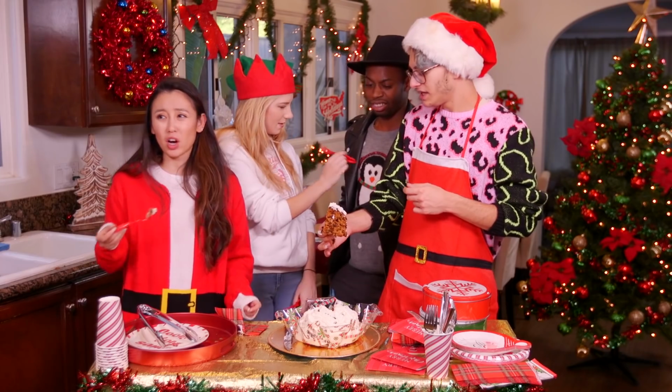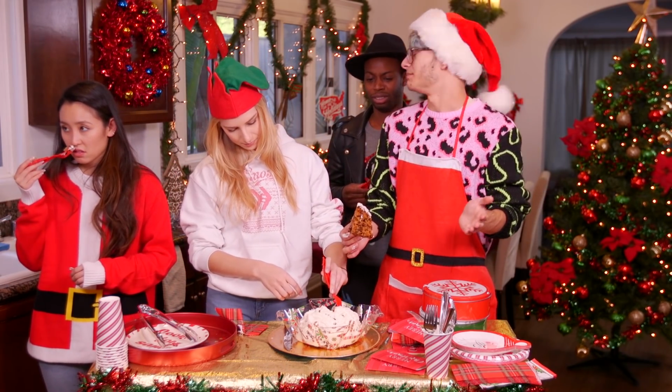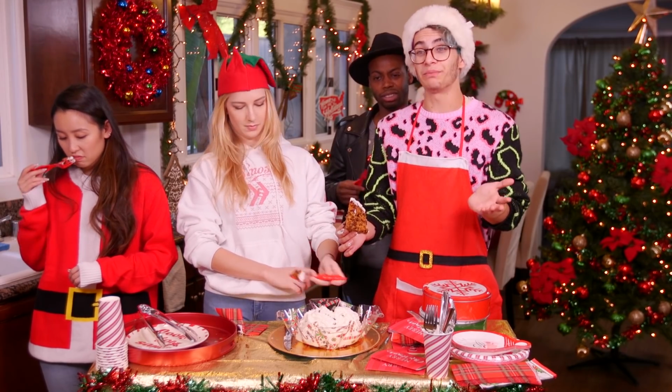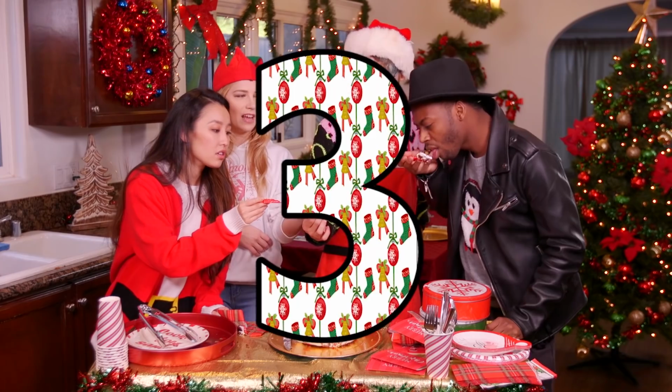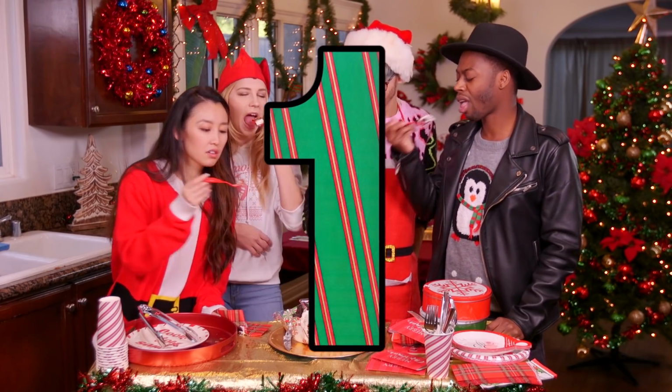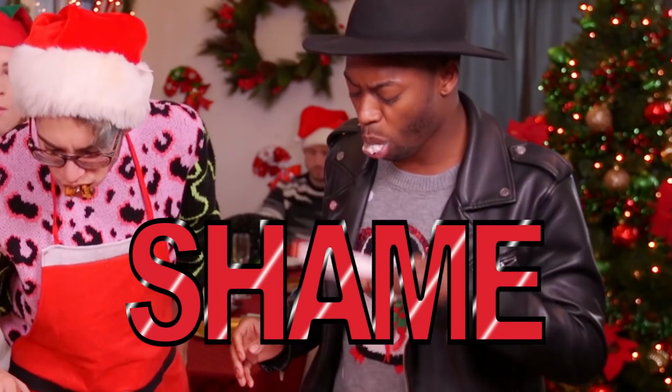Take a bite out of it. Oh my God. This is plum pudding. I don't like plums. It's made with no plums, so you might like it. Plum pudding has no plums in it. It's lots of raisin. Oh, this is starting to smell. 3, 2, 1. Mm-mm, I don't like that one.